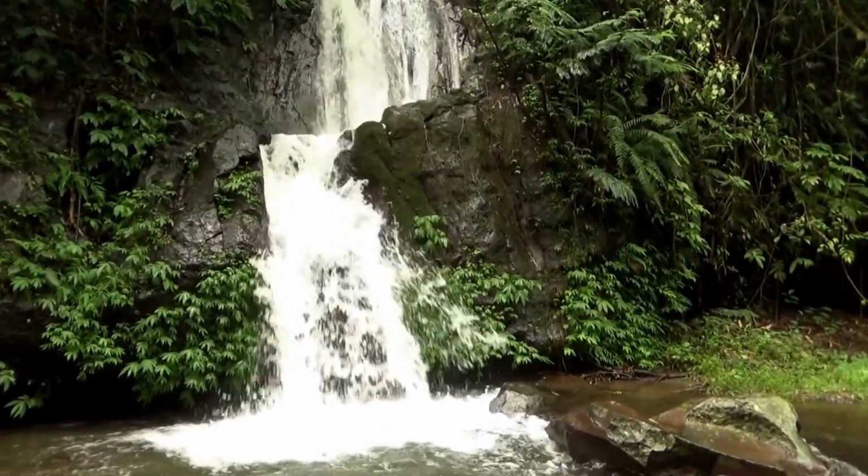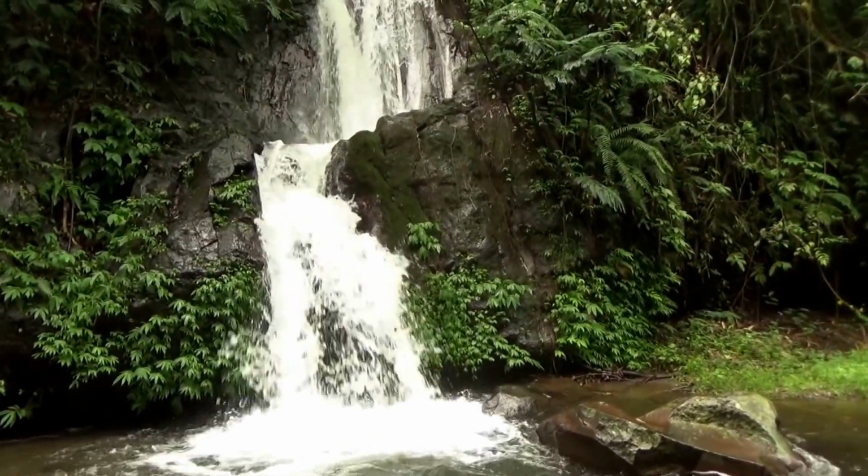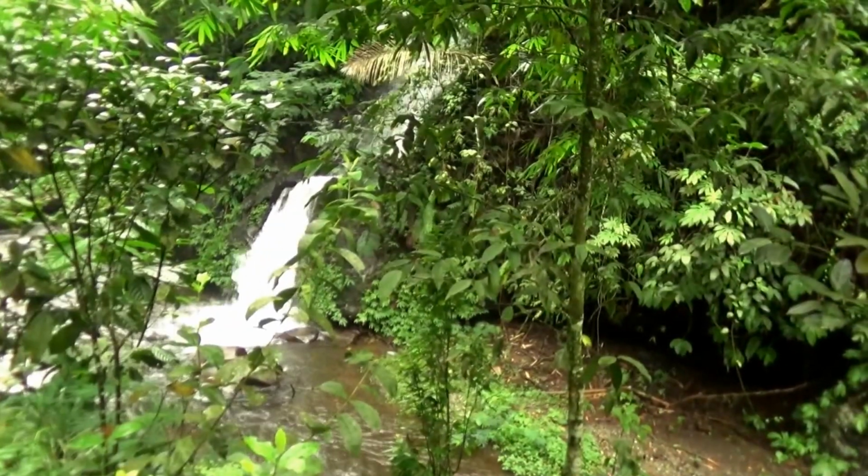So if you are in Bali, one of the alternative waterfall you can visit is multi-tiered waterfall in Gitgit.